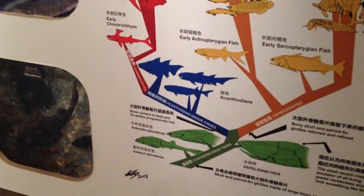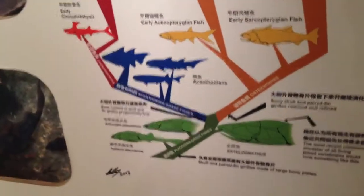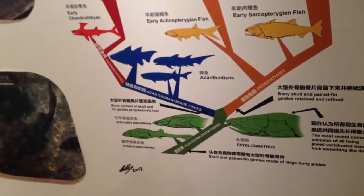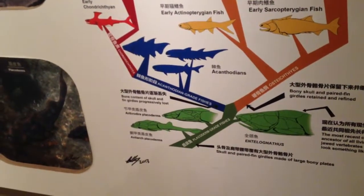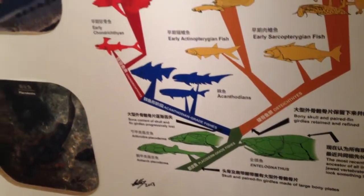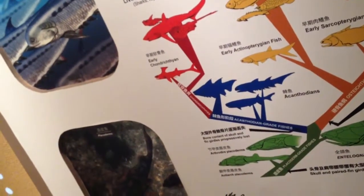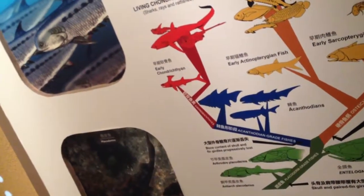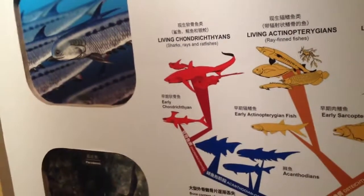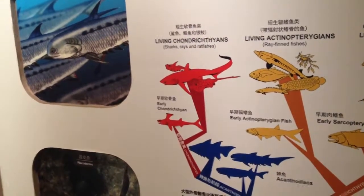Osteichthyes, branch off here. You got the placoderm grade fishes down there, skull, paired fin girdles made of large bony plates. Then we branch off Osteichthyes, bony skull, paired fin girdles retained, refined. Acanthodians, grade fishes, bone content of skull and fin girdles progressively lost. They branch off living actinopterygians and living chondrichthyans.